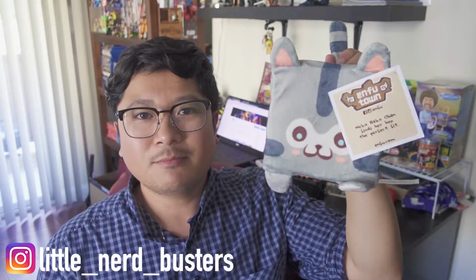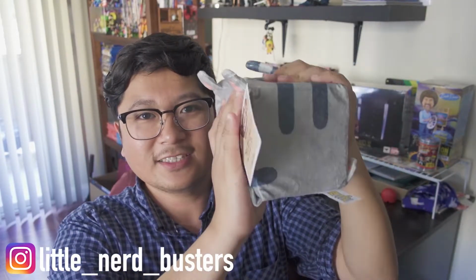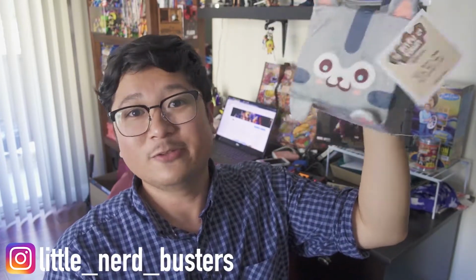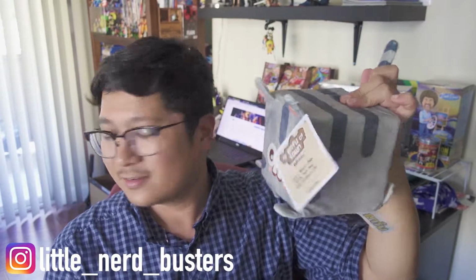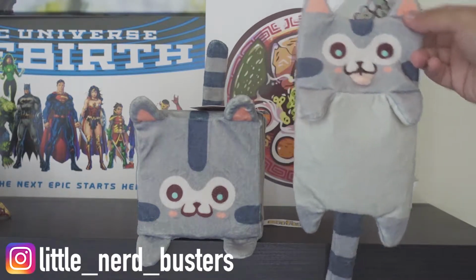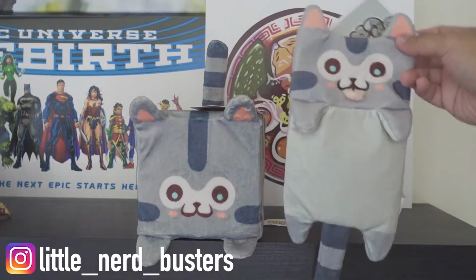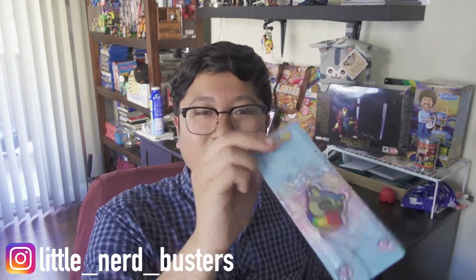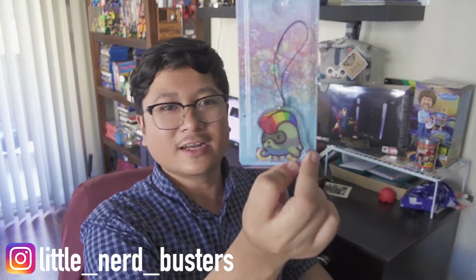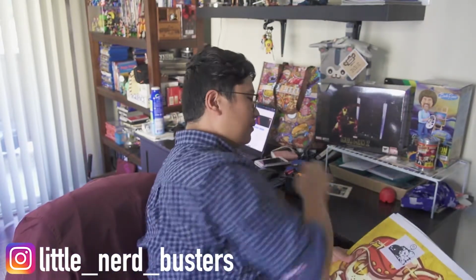So she got this cat block thing. It's kind of squishy. It's a cat. That's kind of cool. I don't really like cats. It has a butt. And she got another cat too. She also got this charm of, I don't know what it is. It looks like a sea lion with a mohawk. There you go. You got a charm there. It's kind of cool.